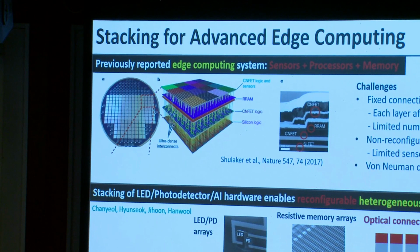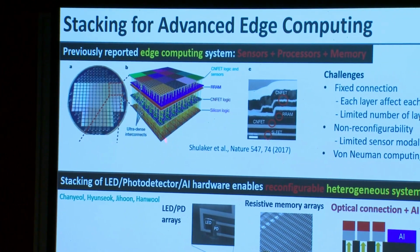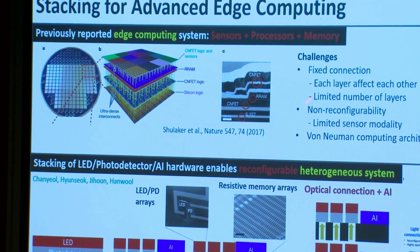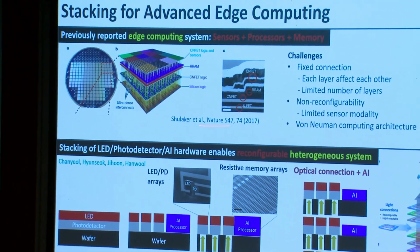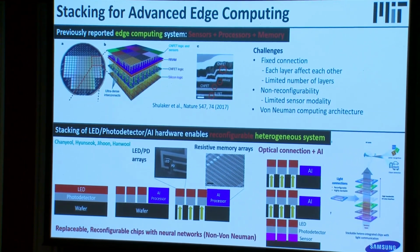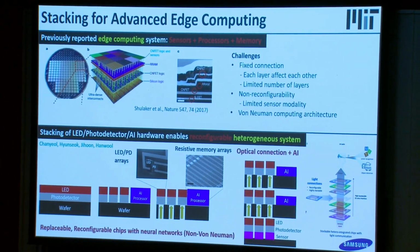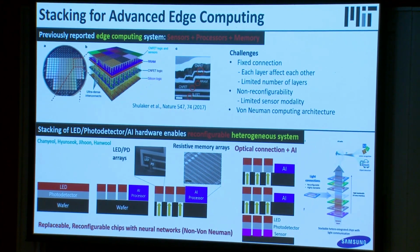However, there are some challenges on this technology as well, because each heterogeneously stacked layer is fixed to the others, and if it's fixed, there will be a lot of problems. Each layer can affect the others, and also it will be strained, so the number of stacked layers is limited. And also, once you fix this, making it is super expensive. Once you fix this, you cannot reconfigure it. You cannot add additional sensors. You cannot add additional processors. And also, this method utilizes the typical von Neumann computing method. You receive the analog signal from the sensor, then you process it digitally. Then you need an ADC, which consumes a lot of power.